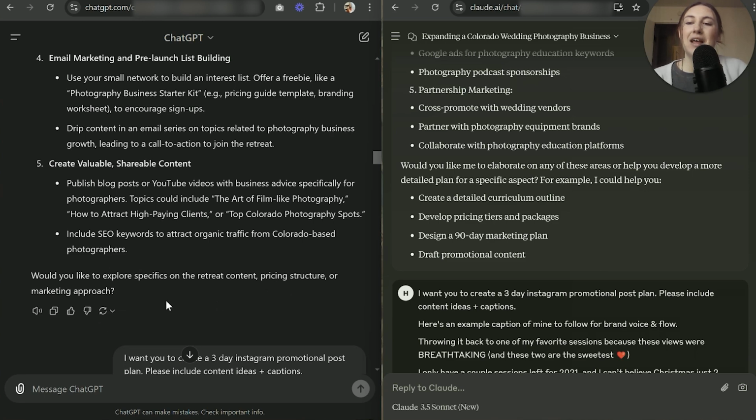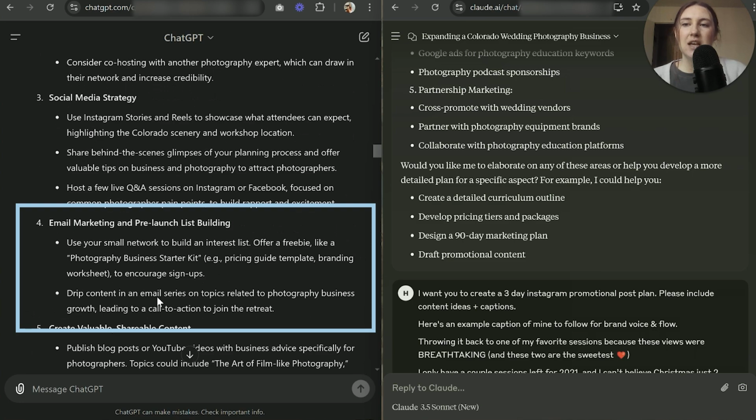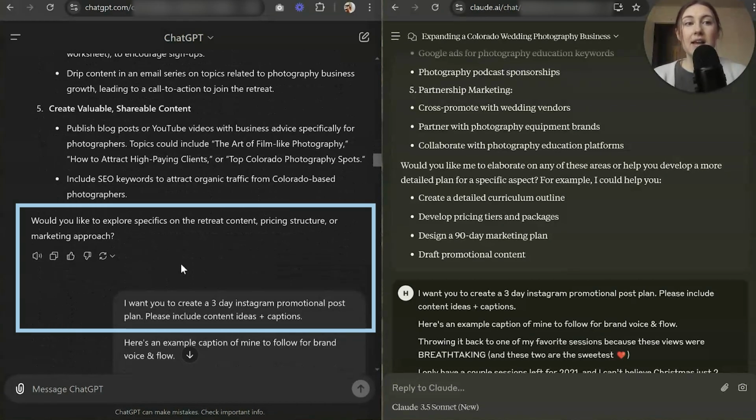So after the entire outline, ChatGPT said, would you like to explore specifics on the retreat content, pricing structure, or marketing approach? So again, it's giving a little bit of context, a couple ideas of maybe what it could expand upon throughout all of this. Again, it's just kind of summarizing the ideas that it shared and asking if I want to expand upon it.